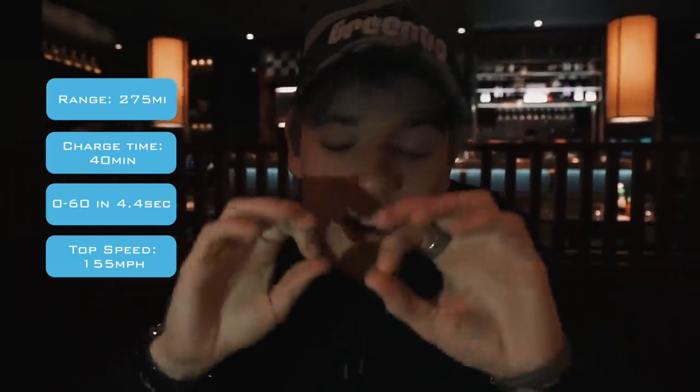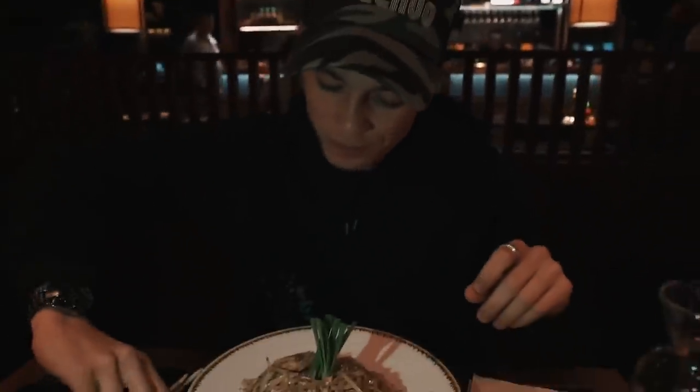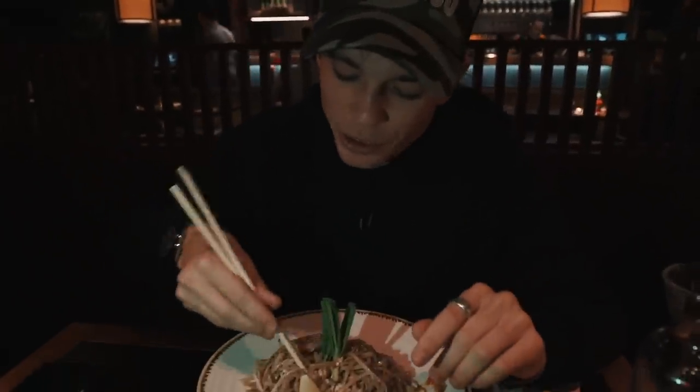Tie, bad tie. I just want to give you a couple stats about the Tesla while we're here. Now, I mentioned it does around 300 miles, more precisely 275. Takes about 40 minutes to charge the car at a supercharger. 0-60, 4.4 seconds. Top speed, 155 miles an hour. And I think it looks great. Anyways, on that jolly note, I'm going to dig in and we'll see you guys back at the car.